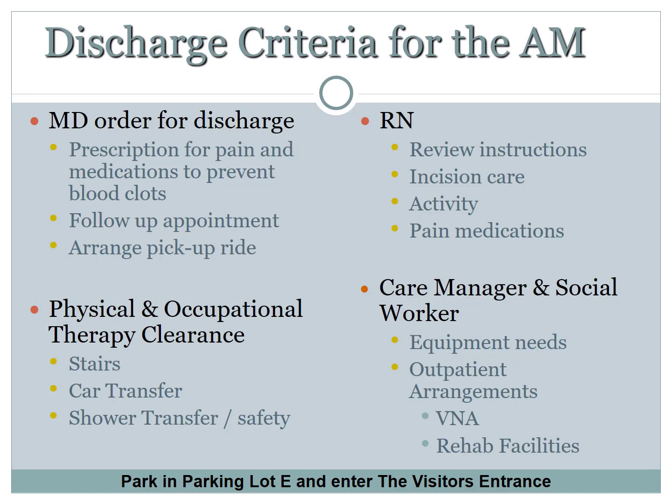Discharge criteria for the morning. The doctor will round and will make sure that you get a prescription for the pain medicine that's working for you in the hospital. We'll also tell you which medication to take to prevent blood clots. We'll write down your follow-up appointment, and we want you to have a ride ready to pick you up in the morning after you've met this criteria.